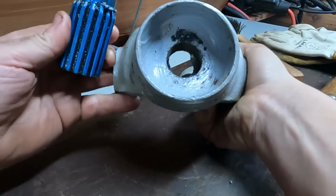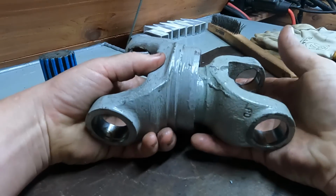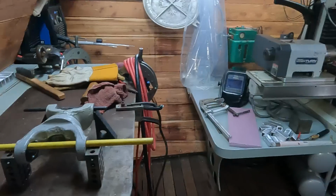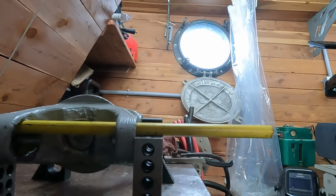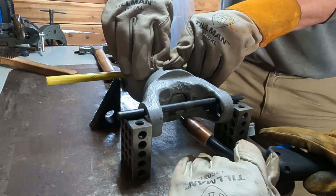I machined this hole using the Tormach that the splines slide into to locate it accurately. To weld this back together, the challenge is to make sure both yokes are clocked in the same plane. To beat that challenge, we came up with this jig. Clay provided downforce while I tack welded the splines in place.